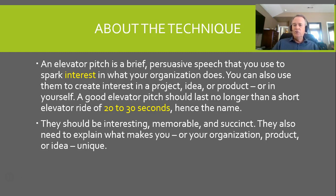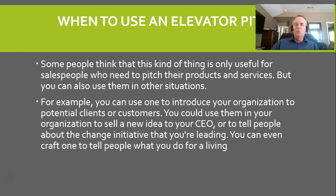Now, your elevator pitch should be interesting, memorable, and it needs to get to the point. It also needs to explain what you do, tell me about your organization, your product, or idea, and make it unique so it's different than other people. So, when do you want to use an elevator pitch? Well, some people think it's something I use just for salespeople who pitch their products and services. And yes, that's true. But you can also use it in other situations.